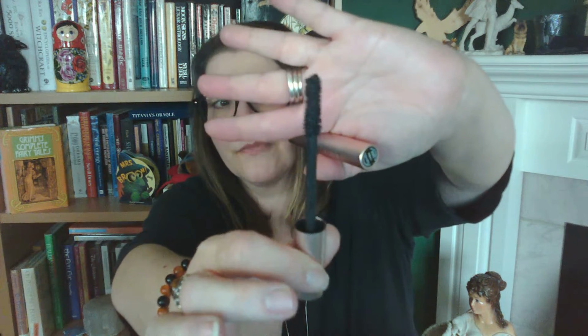Even the tube is a copycat of Too Faced Better Than Sex. And in case you're wondering, so is the wand. Very, very similar.